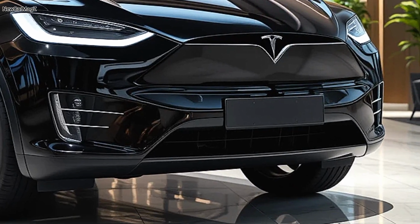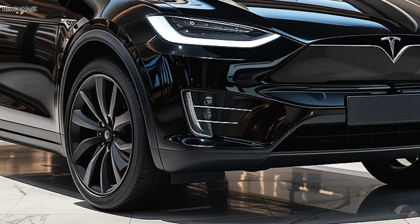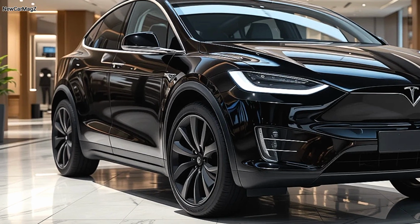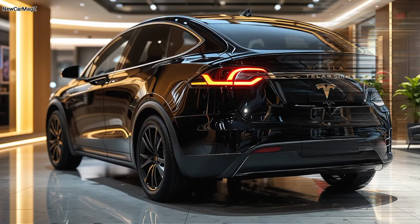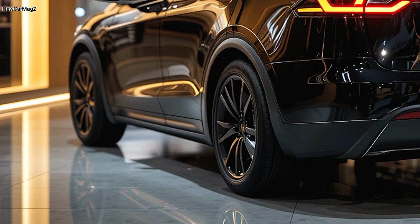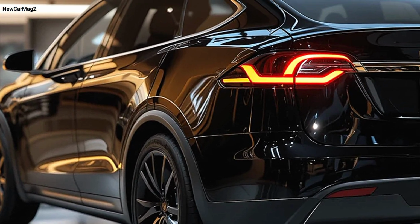Pricing. Now let's get to the money. The 2026 Tesla Model X is not cheap, let's be clear about that. The base dual-motor all-wheel drive version starts at around $96,000 before incentives or options. That includes a lot of standard features, but most buyers will add some extras, different wheels, better interior, or the full self-driving package, which adds $12,000.